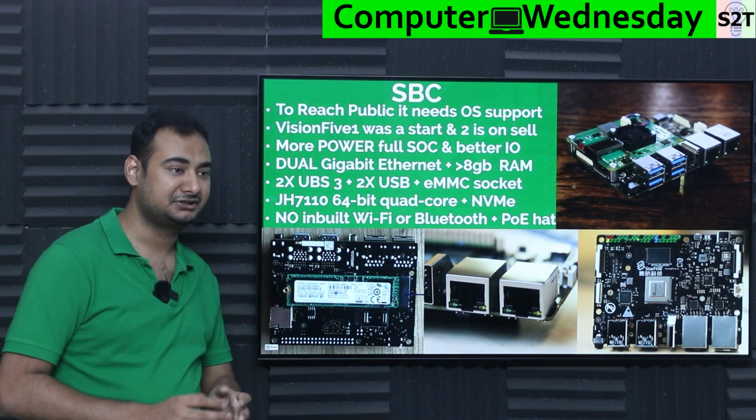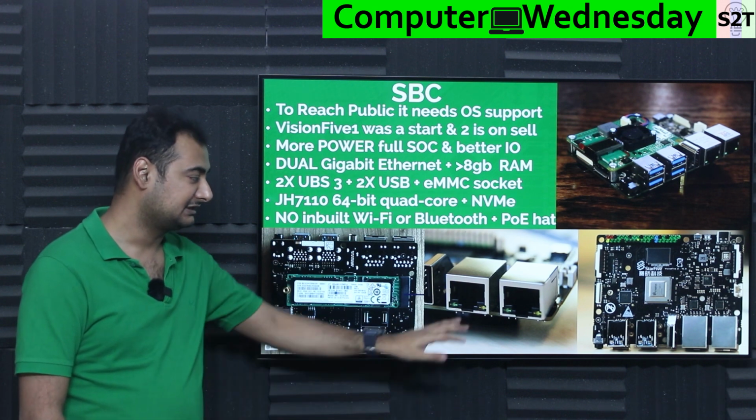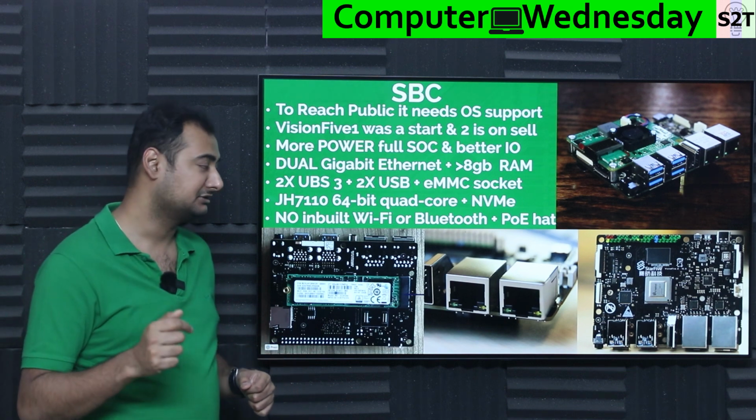It's just that they are working on it to finalize the system. It does not have inbuilt Wi-Fi or Bluetooth. I think that was compromised for this puppy. But again, they will give you a dongle. Many people who are getting the starter kit are getting the dongle itself.